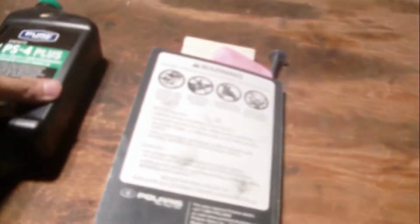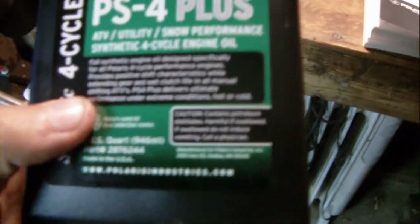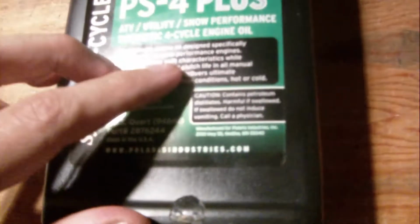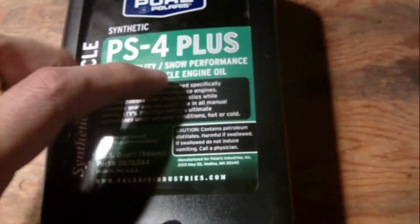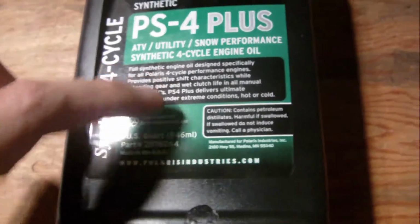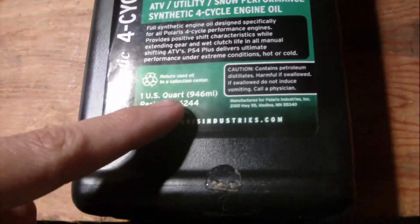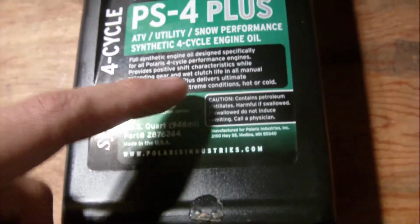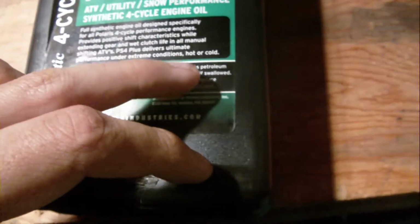This is the kind of oil I run in Big Red. This is what I get. There's another kind I can run too, but this is just what I like to get. This is for 4-cycle engines, ATV, utility, and snow performance. One quart.